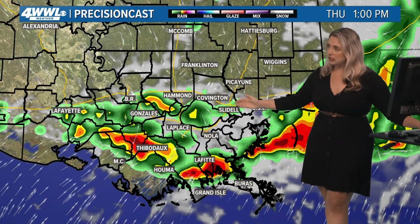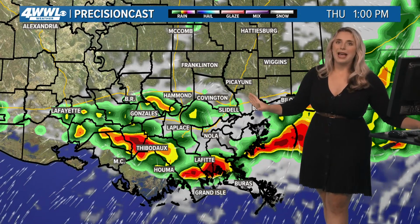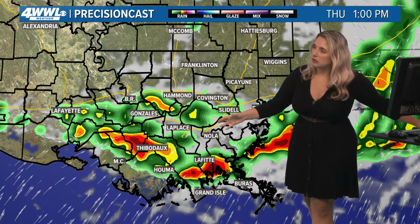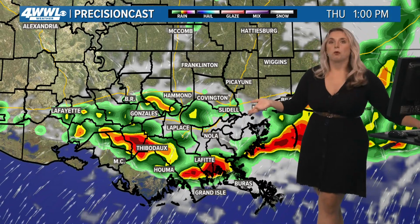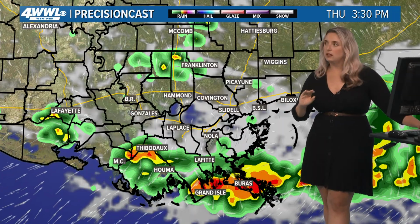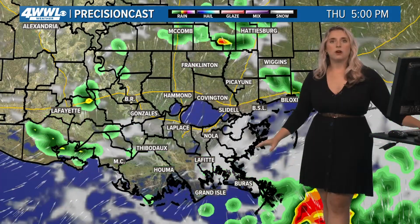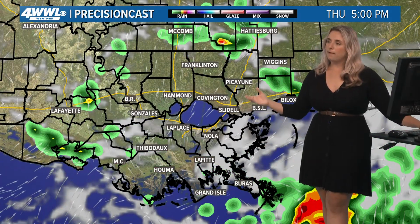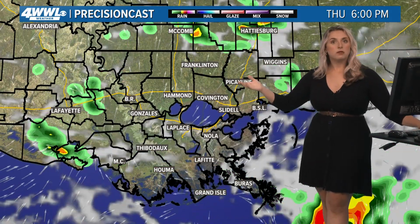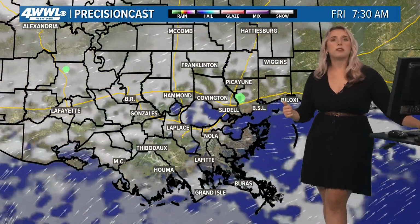So here we go with Precision Cast through the rest of today. The model is doing okay with what's happening now. It's depicting some showers and storms on the South Shore, which is what we are seeing. So that'll be what we have to deal with until midday. So this is through 3 o'clock. More storms in the mix for us. And then by tonight, around 5, a lot of the area is mostly dry. So I think by the drive home tonight, mainly dry weather settles in.